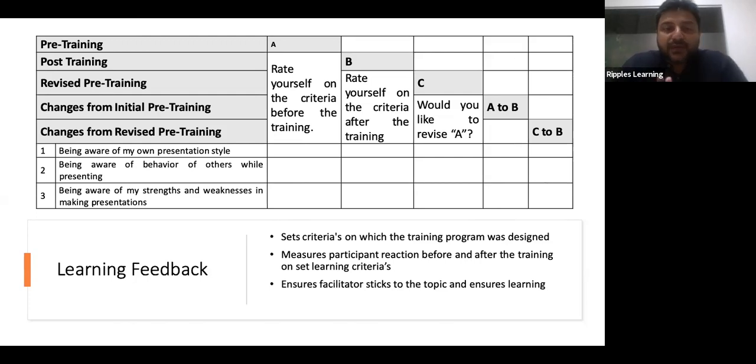Rate yourself on criteria before the training. Now, let's say there is a program on presentation skills, and one of the criteria that a trainer has to cover is being aware of different presentation styles. So you're asking the participant: being aware of my own presentation style, being aware of behavior of others while presenting, being aware of my strengths and weaknesses in making presentations. Or, for example, if we take the case of this webinar, this might look like understanding talent development, understanding different components of cost of training, understanding Kirkpatrick L1 level of evaluation, understanding Kirkpatrick L2 level of evaluation.